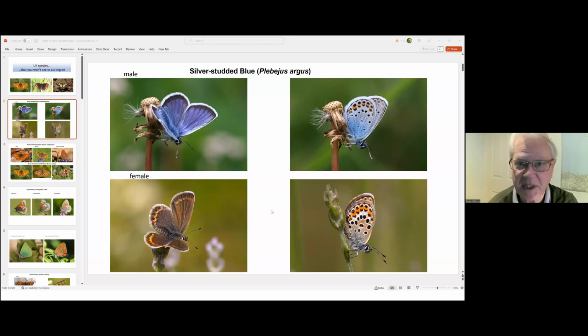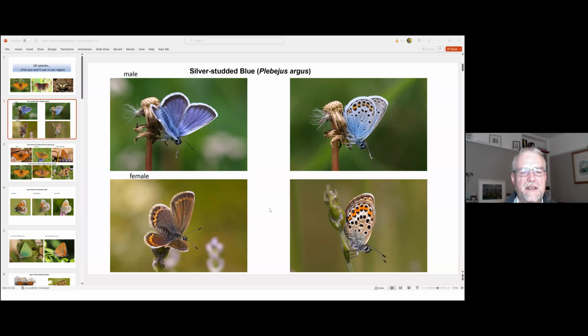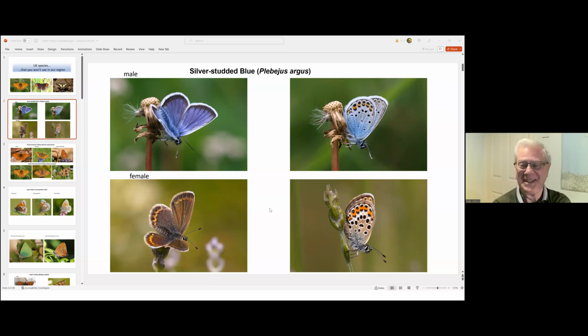the silver-studded blue. Roger, sorry to interrupt. We can't see any slides at present. I don't know if you're trying to share, but you probably need to just share the slides. Is that better? Sorry, I thought I pressed. Yes. Right. Okay, thank you for telling me. Could have gone a long way without seeing any butterflies.